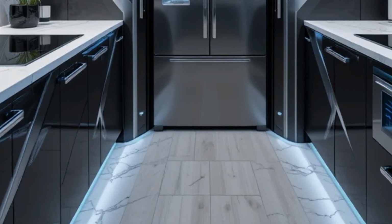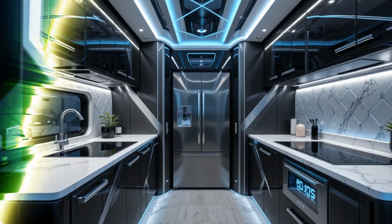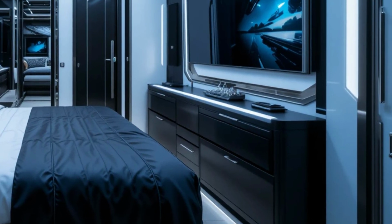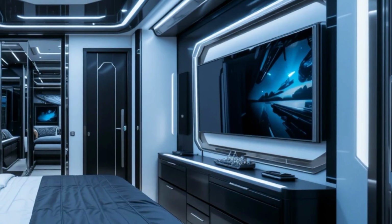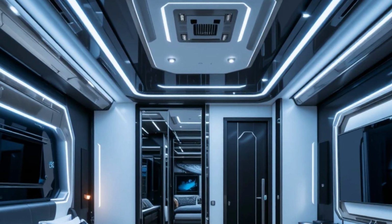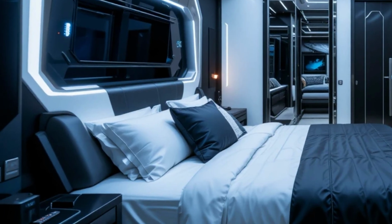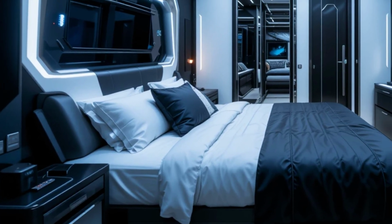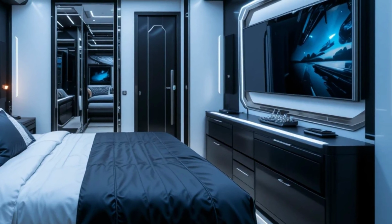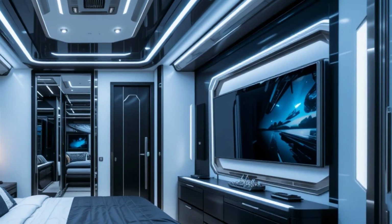Now let's move into the bedroom. And here's where Mercedes-Benz truly shows what luxury means. You're greeted with a king-sized bed that adjusts automatically for firmness, complete with memory foam technology and premium linens that rival any five-star hotel. Soft LED lighting glows from hidden strips, creating a calming environment that's perfect for unwinding after a long day. Automated shades give you complete privacy with a single touch, while the climate control system keeps the temperature exactly how you like it.